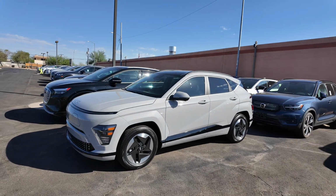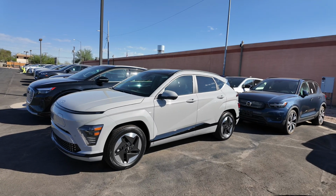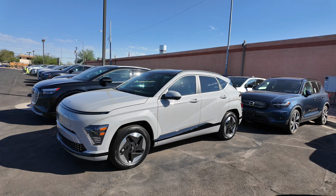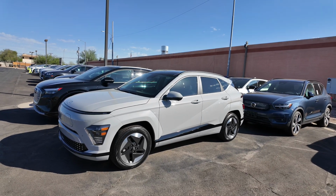Not only that, but here at the Sewer Car Company, due to us being on a county island, you get to save around 2-3% when you purchase a vehicle from us compared to the other dealerships around the area. So you're going to save a lot of money due to us being on a county island.